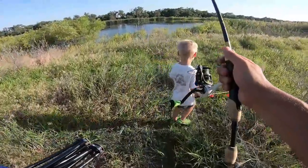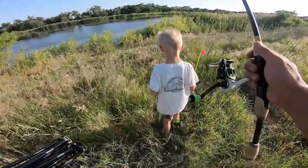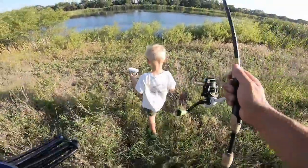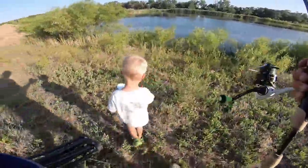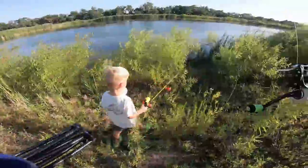Remember, when we get down there, let's be quiet for a little bit, and we can't let Fred get in the water because we will scare all of our fish away, okay? All right. I think we're going to catch some good fish, buddy. I'm going to catch a good bass.